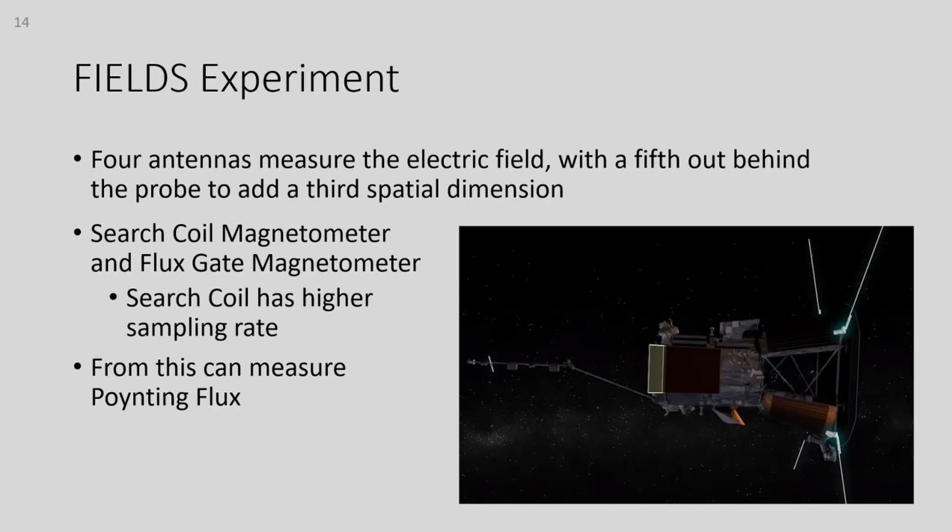So the final set of instruments is the fields instruments. It has 4 antennas which measure the electric fields out front. You can see them here, and then it has one here as well that gives it a sense of depth and that third spatial dimension. So then it also has search coil magnetometers and fluxgate magnetometers.